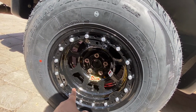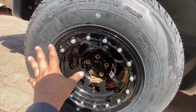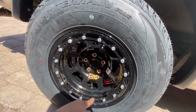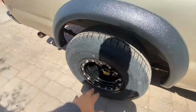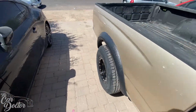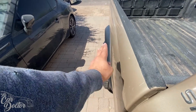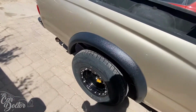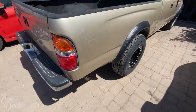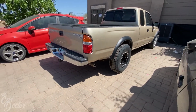These are real bead locks, so I literally had to put the wheel on. I could mount the wheel on myself and just bolt it on, and then we just had the tire shop go ahead and inflate it and then balance the tires out for us. But we wanted some good fitment, so we wanted the tires to kind of stick out with the flares, and they stick out a little bit past, but I think it looks good on trucks. They don't need to be low or anything, so that just looks amazing.